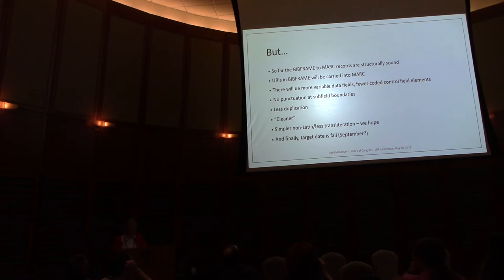There will be more variable fields and fewer coded data fields. And there will be no punctuation in subfield boundaries. There will be less duplication. So those are both positives. They will be cleaner in some ways because some of those data elements that we ignore because they're no longer used and should be thrown out, but we don't ever throw anything out, will be defaulted, essentially. We hope that we will have simpler non-Latin.